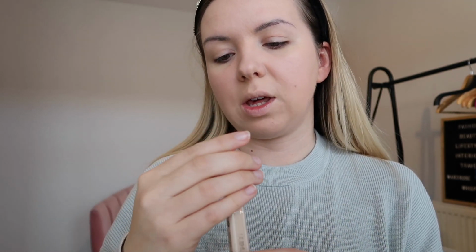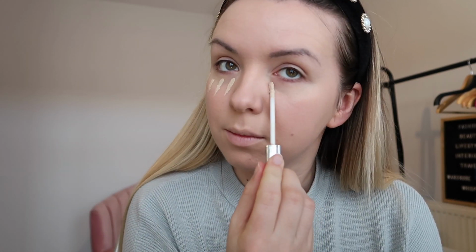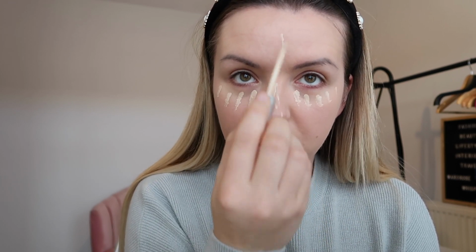So next I'm going to use the L'Oreal True Match Concealer. This is in shade 1N Ivory, and I absolutely love this, and it's so much cheaper than the Nars Creamy Concealer. So I'm just going to apply that under my eyes, down my nose, a bit on my forehead here, in the centre of my lip and my chin.